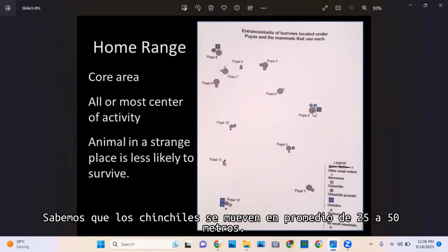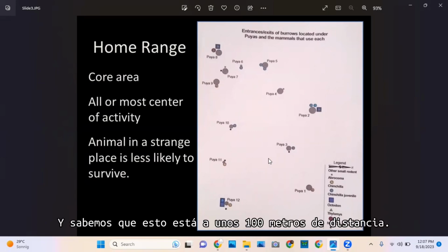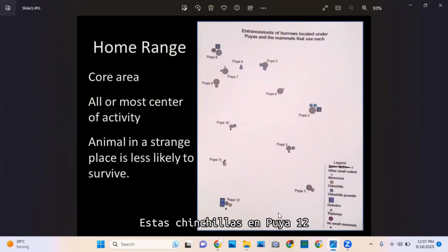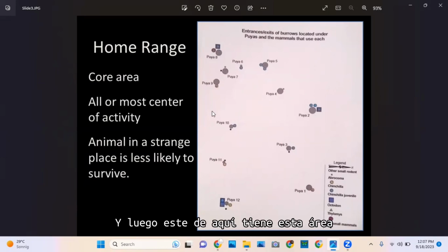we know that chinchillas move on average about 25 to 50 meters at the most away from their home burrow, or in this case puya. Other chinchillas are living in rock crevices, and we know that this is about 100 meters away. So this here would be the core area of activity for these chinchillas at puya 12, and then puya 2 has about this area for its core area. And then this one here has this area. And in those core areas is all the habitat, what it needs to survive and live. It's got shelter, cover, food.